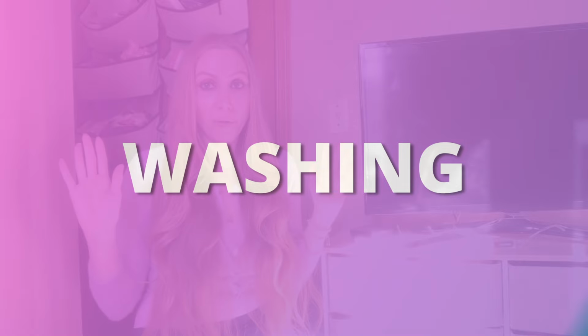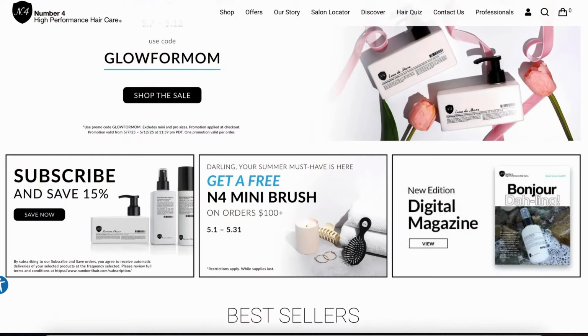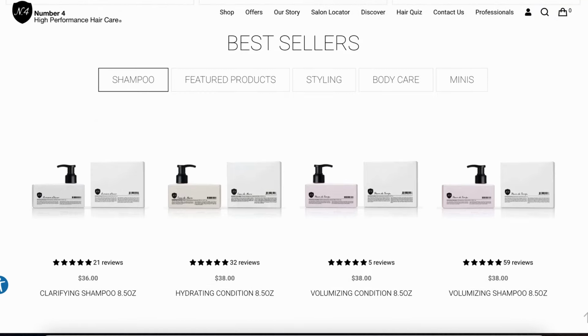Okay, let's go into the first point. This habit will change everything. It is our washing. It is our shampoo. I currently am using the Number 4 Luxury. It's a high performance hair care line for several reasons. It is sulfate free. It is very lightweight. It is very concentrated, and it is very hydrating.